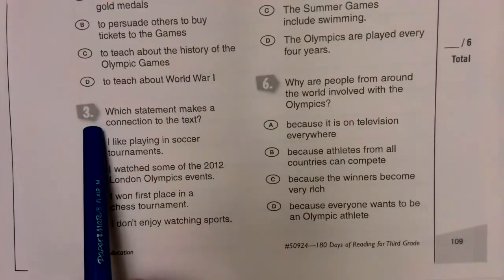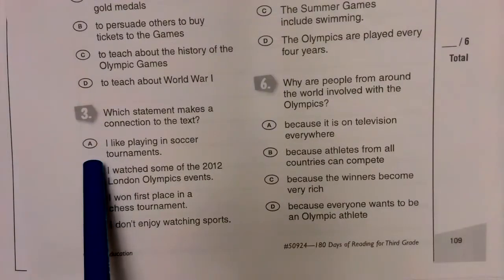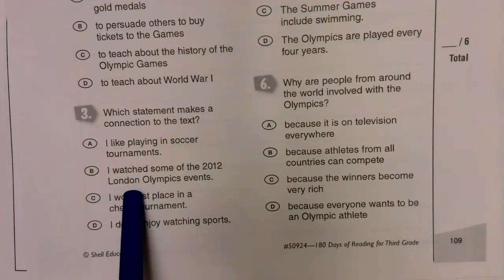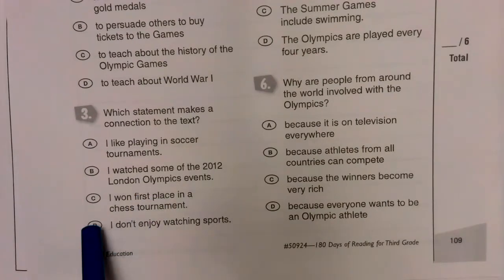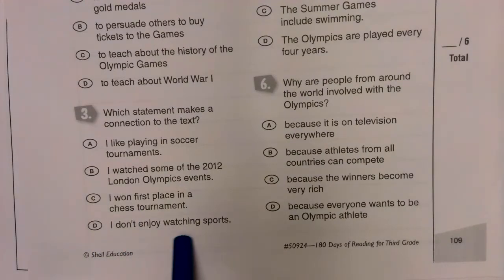3, which statement makes a connection to this story? So what's another connection we can make to this? A, I like to play in soccer tournaments. B, I watched some of the 2012 London Olympic events. C, I won first place in a chess tournament. D, I don't enjoy watching sports. Which one would connect to this?